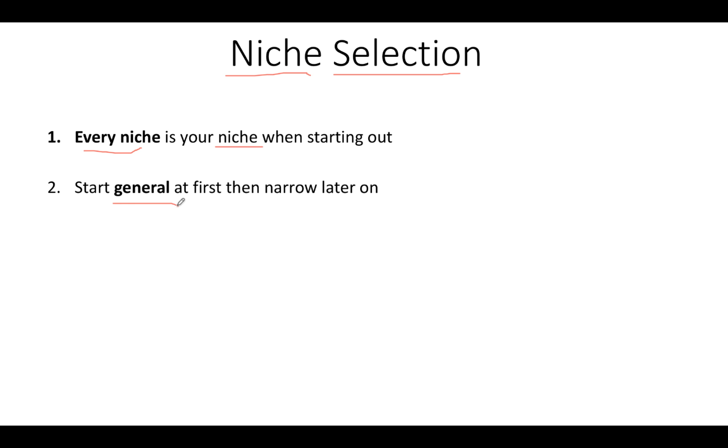So start general at first rather than picking a niche or picking one product and going with it. Start really general and find a bunch of products that you can test to see what's working, as this gives you a lot of freedom and flexibility. Because if you start off with one product and you thoroughly test it and it doesn't work and you can't gain traction with that product, you then have to build a whole new store just to test more products. But when you start with a general store, you can test multiple products at the same time. So that's what we're going to be doing in this Shopify challenge.